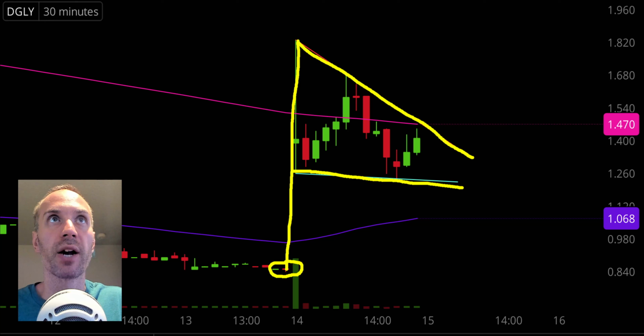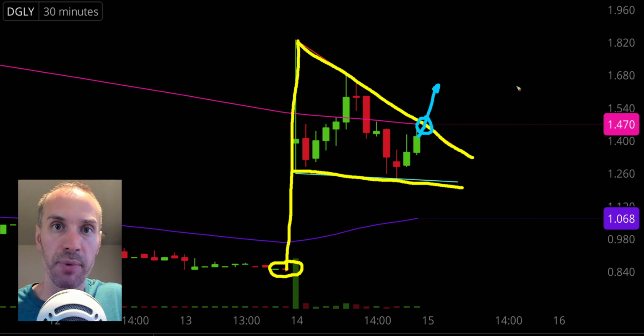So while there are no guarantees in the market, is it plausible? Is it reasonable to think that if the price comes up here and then breaks up through there, that break in and of itself could create additional buying pressure? That is certainly a valid conclusion. So if you like stocks down below $3, you like bull pennant patterns, keep an eye on it.